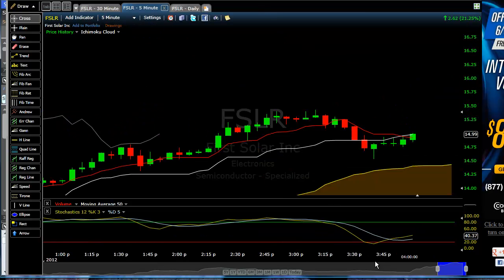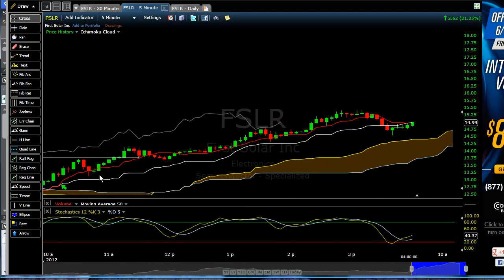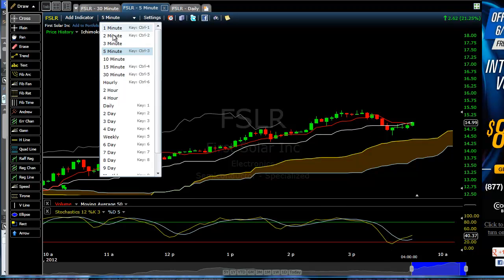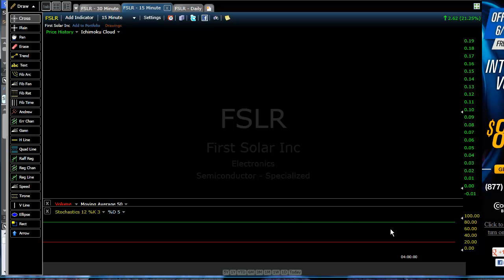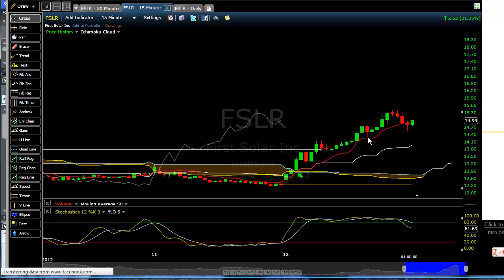As we progress through the day, you can see on the 5-minute, we never broke down below Kijun until towards the end of the day. But what I was doing was flipping back and forth between the 5 and the 15-minute, and we can see that the 15-minute price never broke down through Tenkan. So this is what kept me in the trade the whole day.